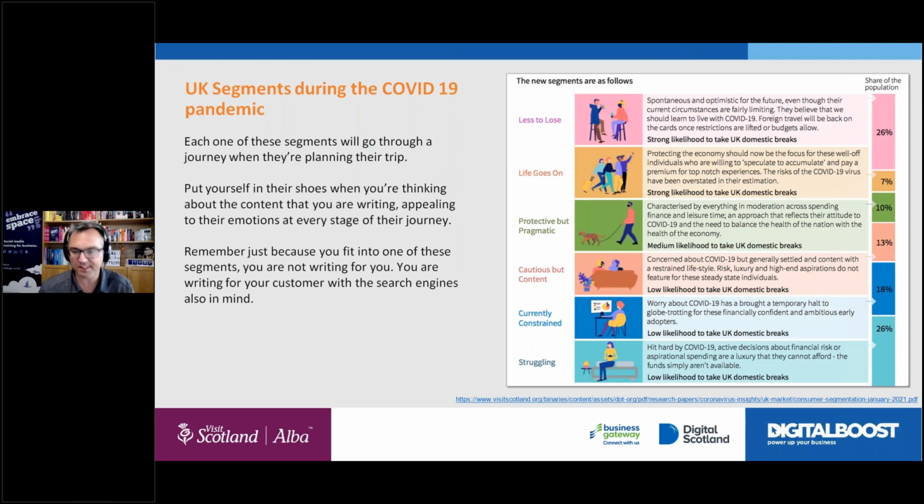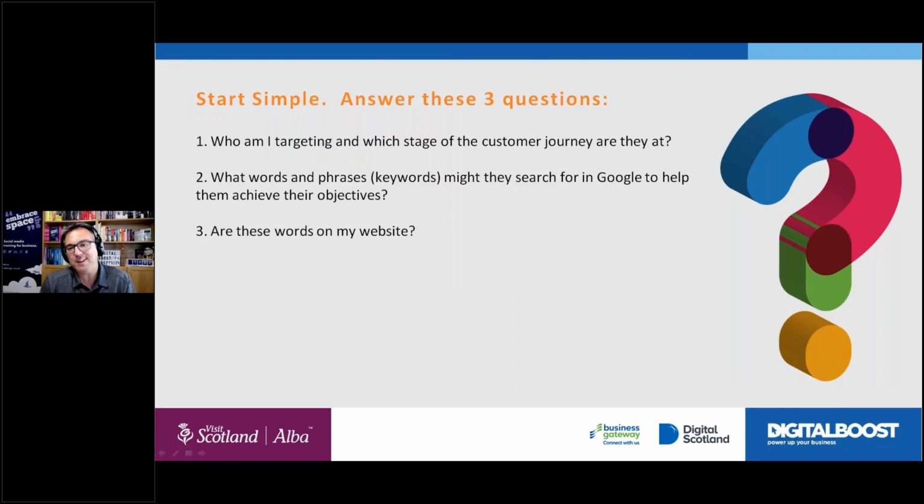So we need to understand our customer behavior, the stage they are at in the journey, and then we actually just answer 3 simple questions. Okay, SEO is actually quite simple. Question number 1. Who am I targeting? My business. Who is the best typical customer for me? Who is my target market? And which stage of the customer journey are they at? Now, they might be at various stages at any and all times, but let's take them one by one.